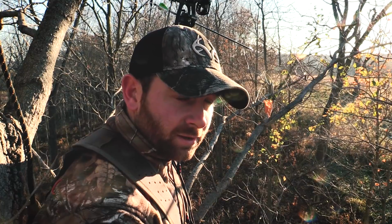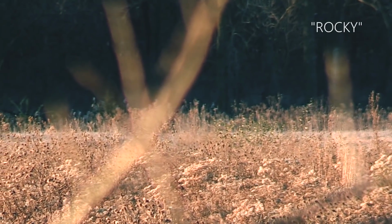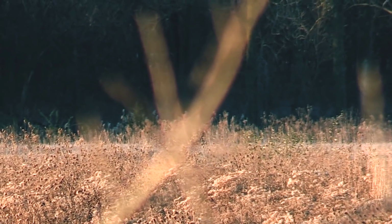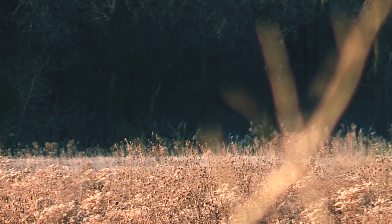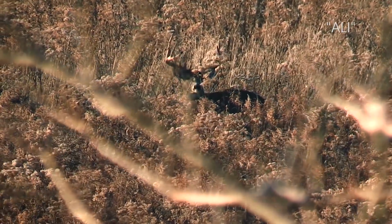Well, it's 8 o'clock here, and it's been a fun morning so far. We saw a bobcat. It looked like it was stalking a raccoon. It's kind of cool, but we unfortunately couldn't get footage. But we've also seen two shooter bucks. One was a deer I called Rocky, and I'm about 90% sure it was Rocky, going across the CRP field. It was a real quick glimpse. Not able to get footage of him either, but the second buck was the deer I call Ali. So really good to see him out and about.